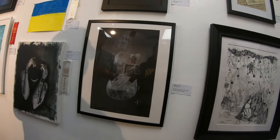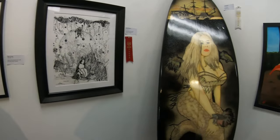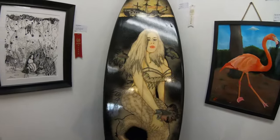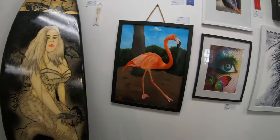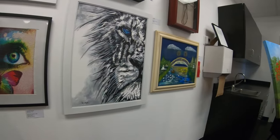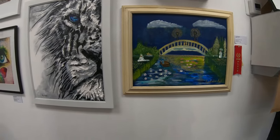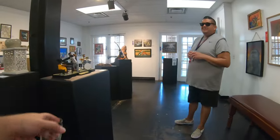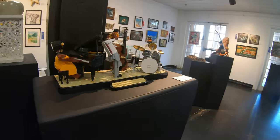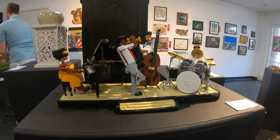Where's this at? It's a lion tiger. Real Hondo. That's sick. Is that a cherry blossom? No, this is a cherry blossom. Cherry blossom. Lego set? It is a Lego kit.